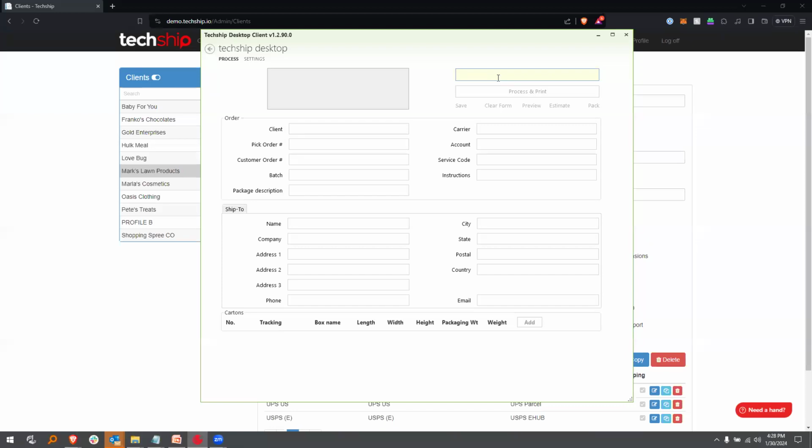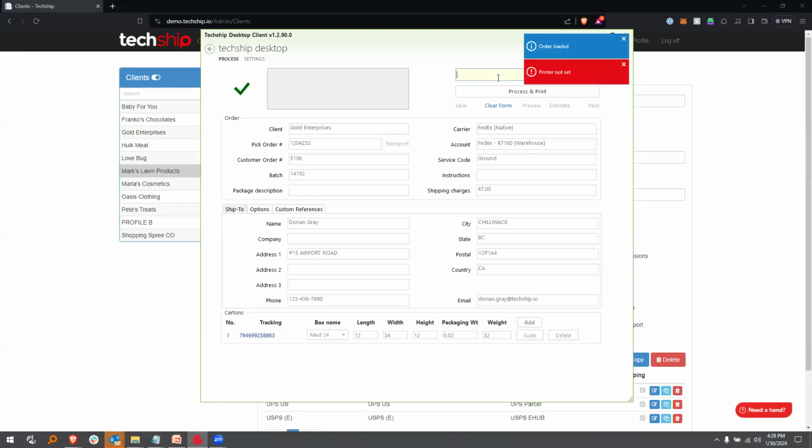I'm going to be scanning the pick order number, and this is going to automatically process the order. Okay, as you can see, 2 or 3 seconds, the order was imported. We pushed this information to the carrier. We got the rates, we got the service, and the labels already printed. I can scan the next one.